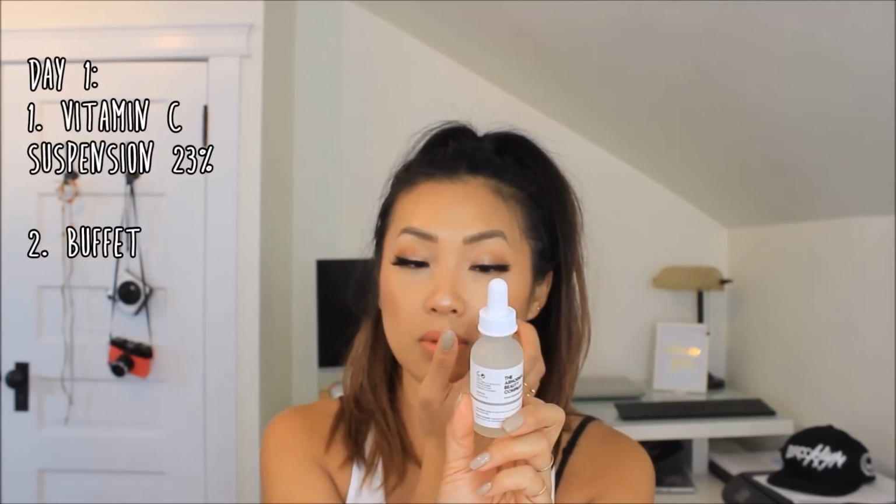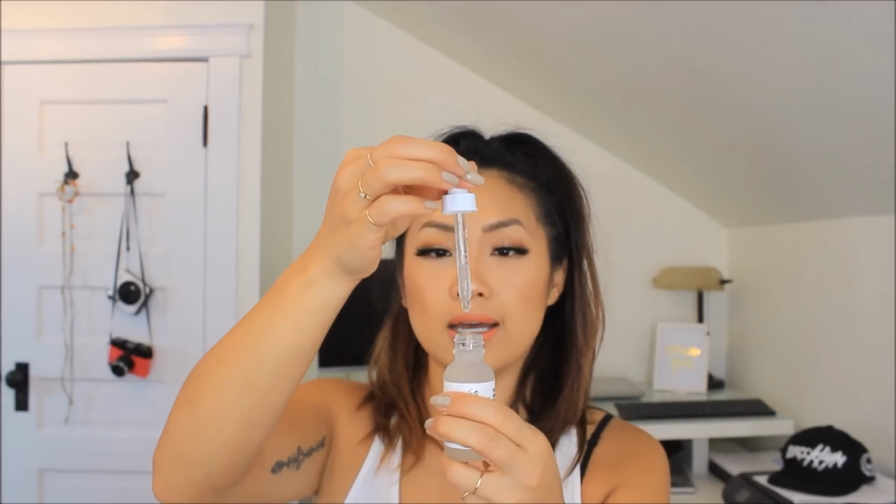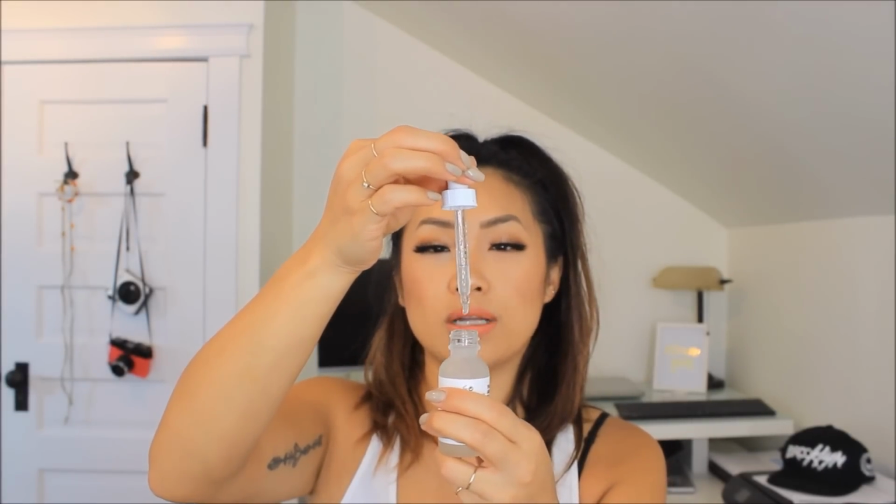The Buffet is a multi-technology peptide serum, so it's basically got everything in this little bottle. This is the more expensive product in their Ordinary line. I believe this is $14.90. In a dropper style, I use about 2 to 3 drops of this over top of the vitamin C, just for a little bit more added anti-aging, if you will. So that's my second product during the day. And then I generally let it soak in for a few minutes.